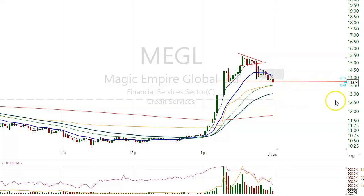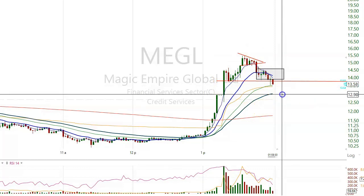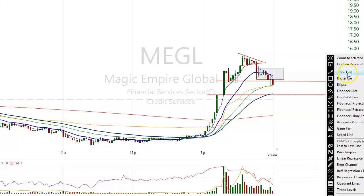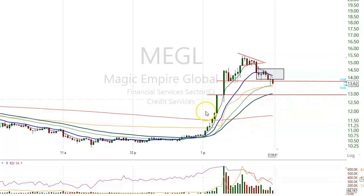Not yet. Now it may consolidate and find some support and trade sideways and wash out all this overhead, and then maybe if the volume comes in, it can go again. But as of now, chart is very bearish. Head and shoulders pattern breaking the neckline. Look for it to trade to 13 for starters. That's this area here where it got halted. That'd be the support level.